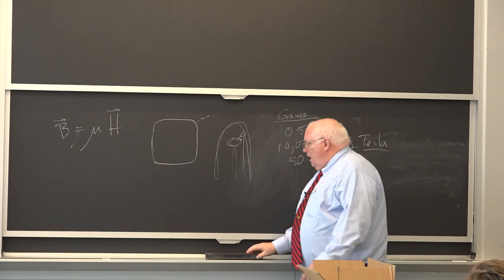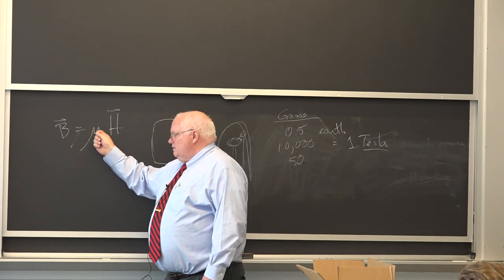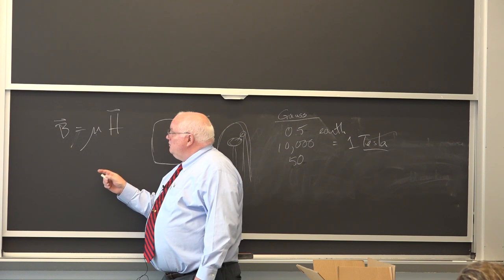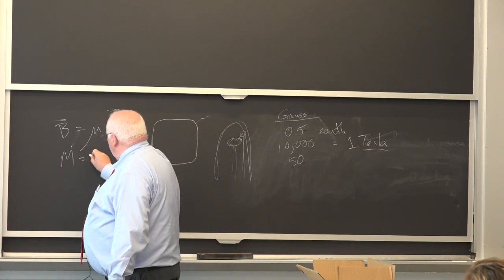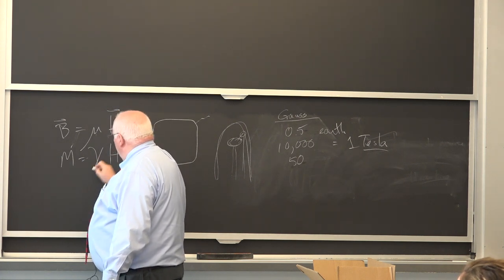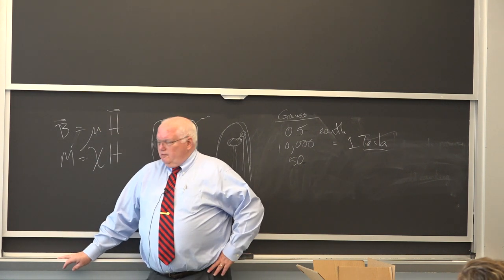But this is the magnetic susceptibility, or actually, it's not the magnetic susceptibility, it's 1 minus. Mu is 1 minus magnetic susceptibility. Anyway, the magnetization is equal to chi times H, if I remember. Anyway, you go through this, and there are different simple little formulas for magnetic fields.